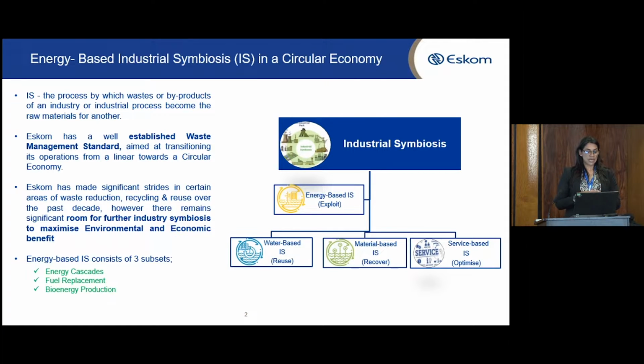So when we look at IS, it's not just a comprehensive approach. There are different subsets of industrial symbiosis, and it's not only involving cross or external companies with yourself. It's also your own processes inside your own operations that you can look at making more efficient. Case in point being the reuse of heat in other areas of your generating plant, your coal-fired generating plant. But I'll get into that.